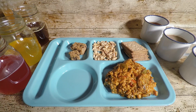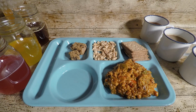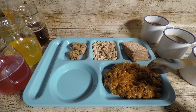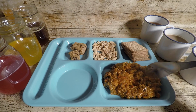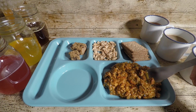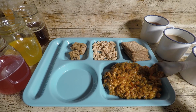Okay, doesn't look bad at all. There's a spicy smell. So the rice is mixed in with this. A curried type of meal that I had before was separated. It had the separate rice and a separate curry.